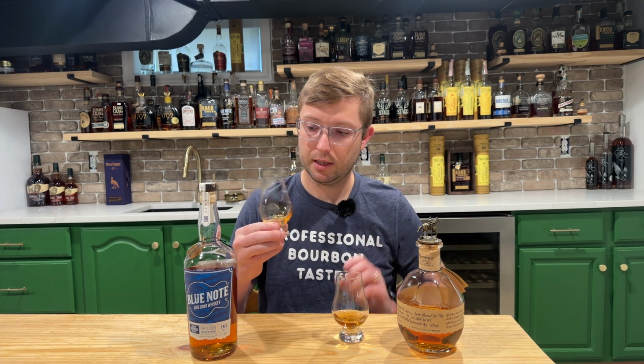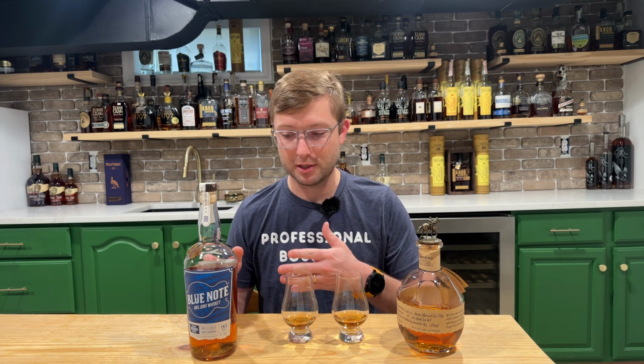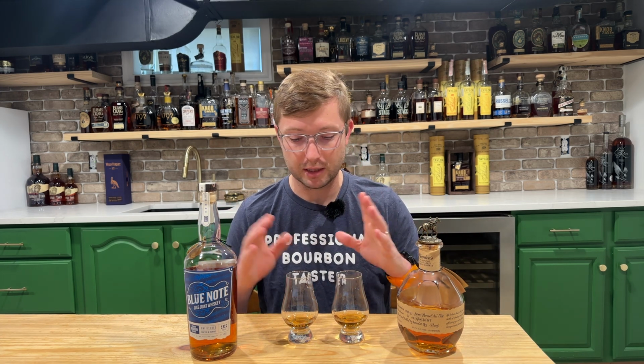This one, I think, smells a little spicier. Yeah. Okay. That's really good as well. That red berry note is very much up on the front. I get a little bit more spice there on the tongue. I wish I didn't read out the mash bills. It's kind of just leaning me towards, this one's the Blue Note, this one's the Blanton's, but I don't know which one's which.